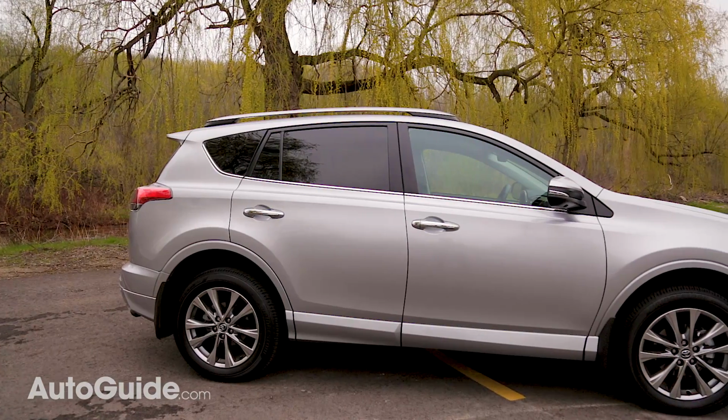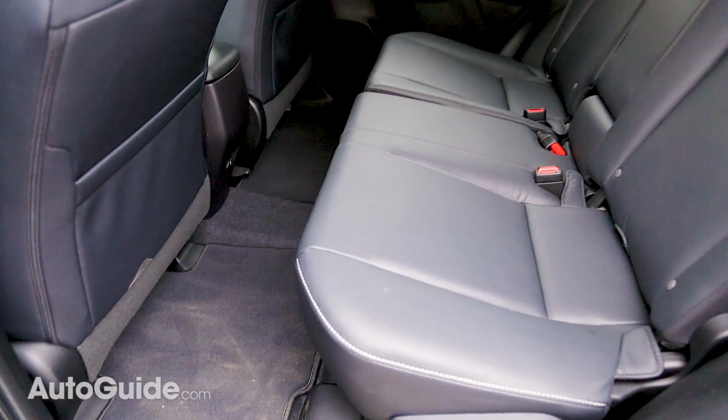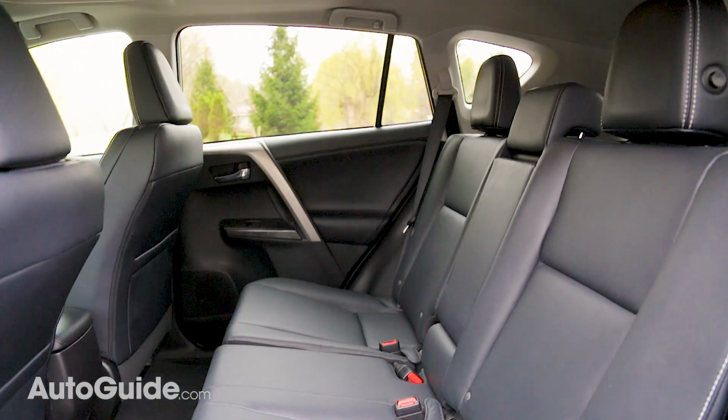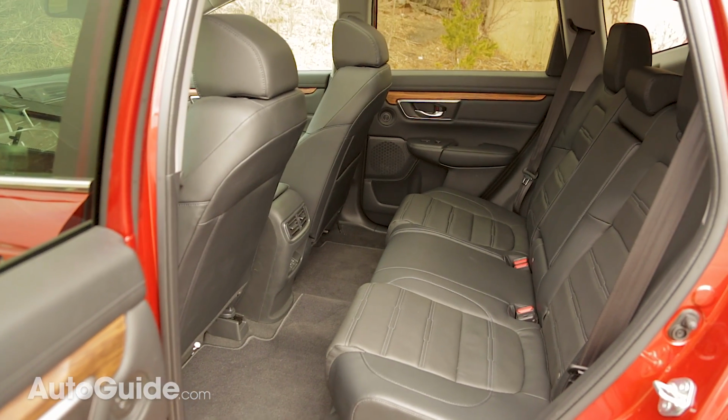Now, size-wise, what you will notice is the rear seat legroom. In the RAV4, you get just over 37 inches, which granted is pretty good, but here in the CR-V, you get a full 40 inches of second row legroom.